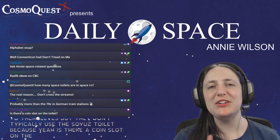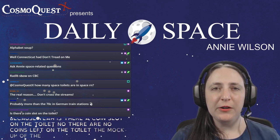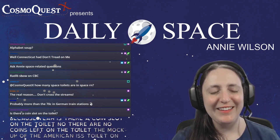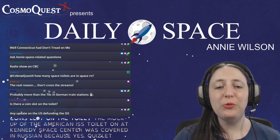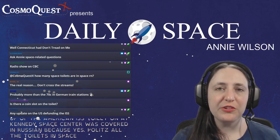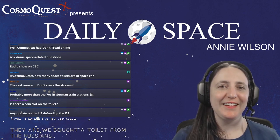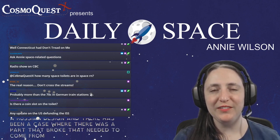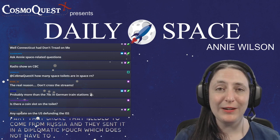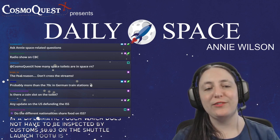Is there a coin slot on the toilet? No. There are no coin slots on the toilet. The mock-up of the American ISS toilet at Kennedy Space Center was covered in Russian because, yes, all the toilets in space are Russian design. We bought a toilet from the Russians. It is our toilet, but it is of Russian design, and there has been a case where a part broke that needed to come from Russia, and they sent it in a diplomatic pouch, which does not have to be inspected by customs, on a shuttle launch to the ISS to fix the toilet.